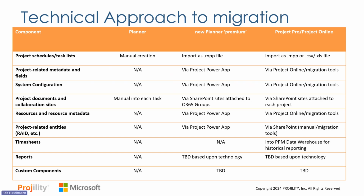The next column over is the new Planner Premium, which used to be called Project for the Web. And here we have a lot of options in terms of what we can bring over. For project schedules and task lists, we can take those, export them from your current system, put them in what's called an MPP file, which is a Microsoft Project format, and then we can suck that in. And then that data will now live in our new Planner Premium tool.